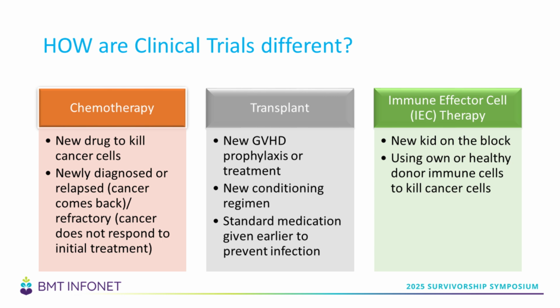Another example is giving a standard medication earlier to prevent infections. So for example, instead of starting an antibacterial medication on day +5 after your transplant, we're giving it to you on day -1 right before your transplant to see if we can help prevent that infection from coming about.